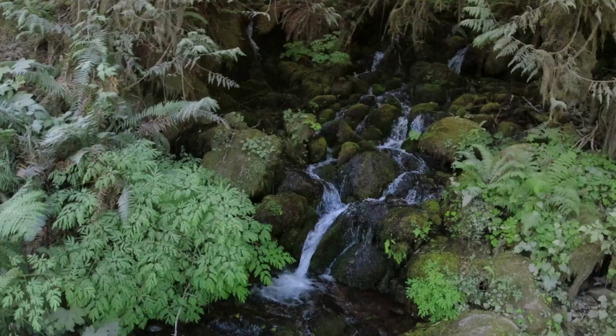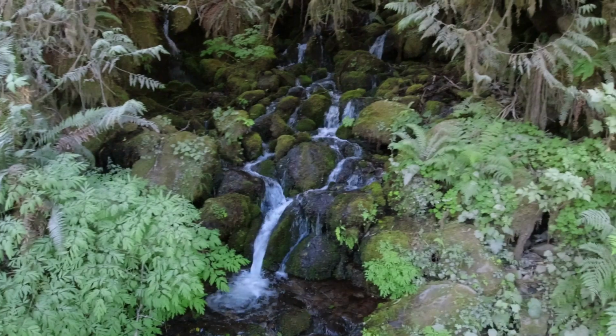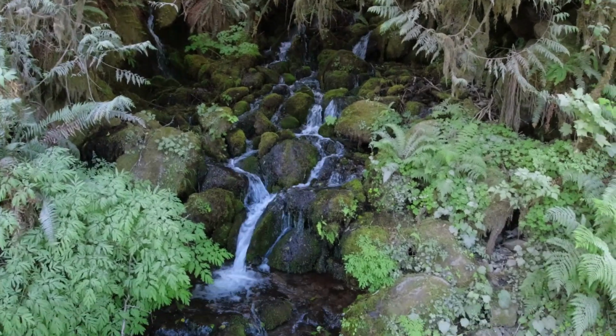So next to Bunch Falls, there's this little one right off the side of the road, but it's really cool looking. There's all this green mossy goodness and the way it just cascades through. See if we can get a really cool one here.